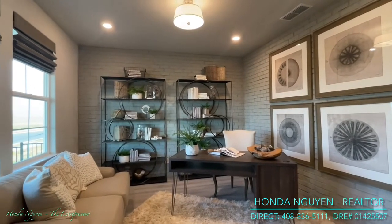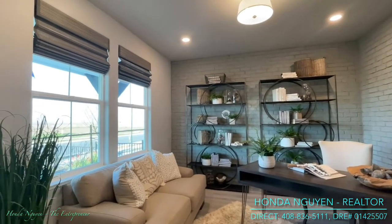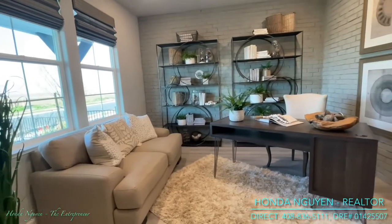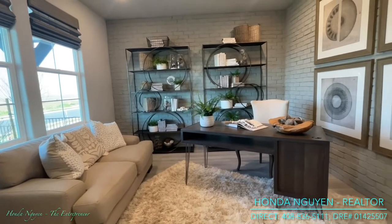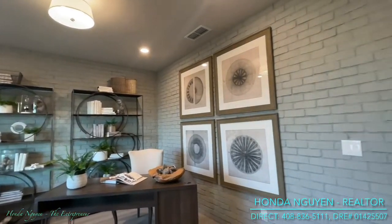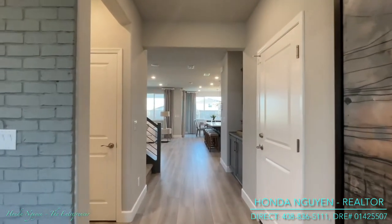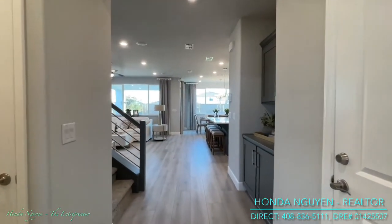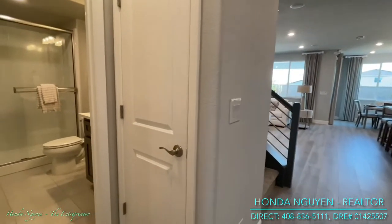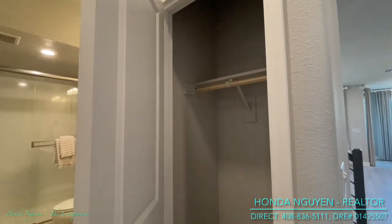All right, guys, so today we're going to be touring Fairbrook Resident 3, okay? We did the tour on Resident 2 and Resident 1. If you guys haven't watched those tours, please go back and watch those videos, okay? But today we will be doing Resident 3, and it has 3 to 4 beds, 3 baths, a 3-car garage with 2,254 square feet.